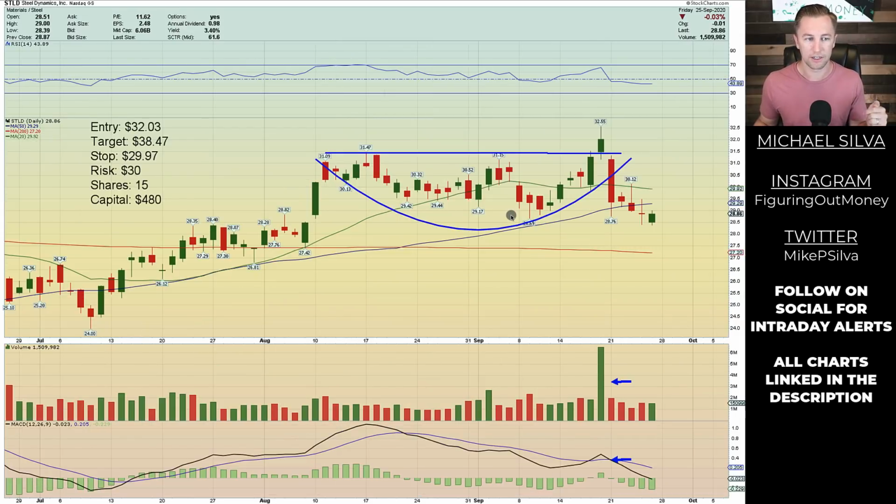This is ticker symbol STLD, and this one I was pretty excited about. We started to see a breakout here, and on nice volume. On the weekly time frame, we started seeing a breakthrough from a major trend line, and just the next day, I entered in, and then boom, I was stopped out almost instantaneously, resulting in, I think, a $20-something loss right there.